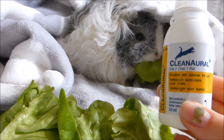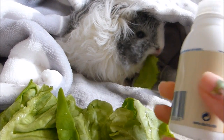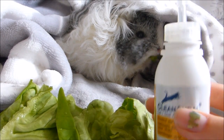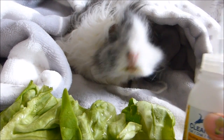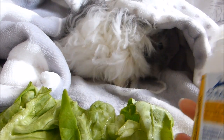You can see on the bottle it says for cats, but I don't think it really matters. A lot of the stuff guinea pigs end up being given at the vets is often for cats and dogs. And it was just a case of dropping a few drops into her ear and then giving it a wipe around with a cotton bud just to help clear out any debris that might be in there.